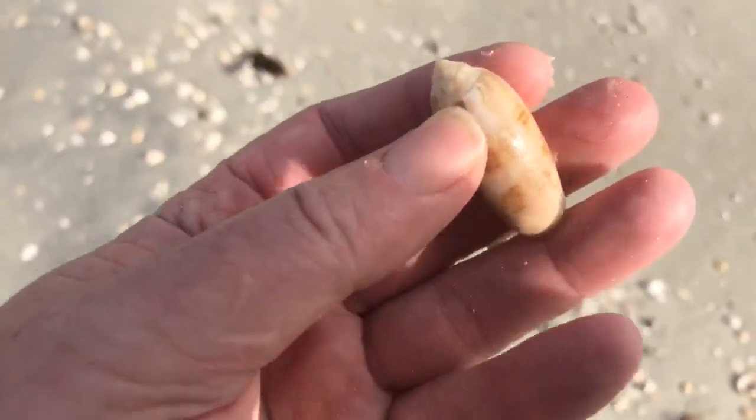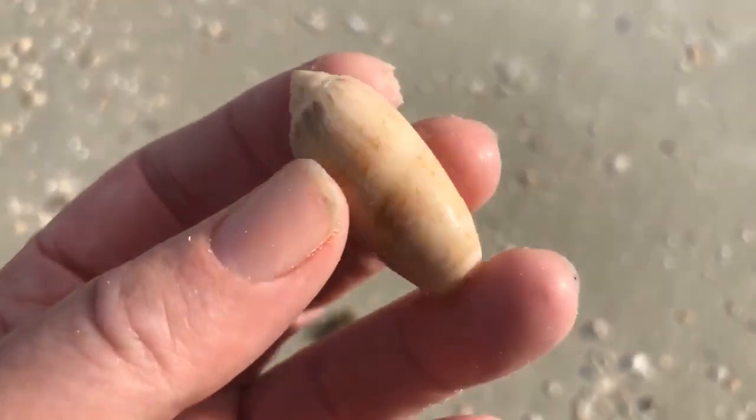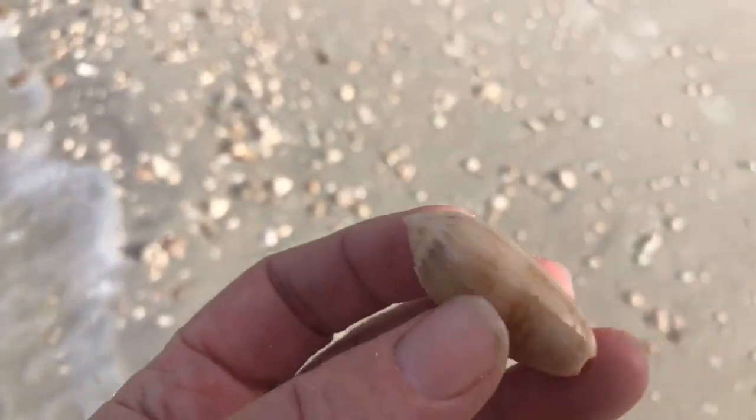Another beautiful little olive shell. Look at that. Nice little colors. Beautiful little colors on that little olive.